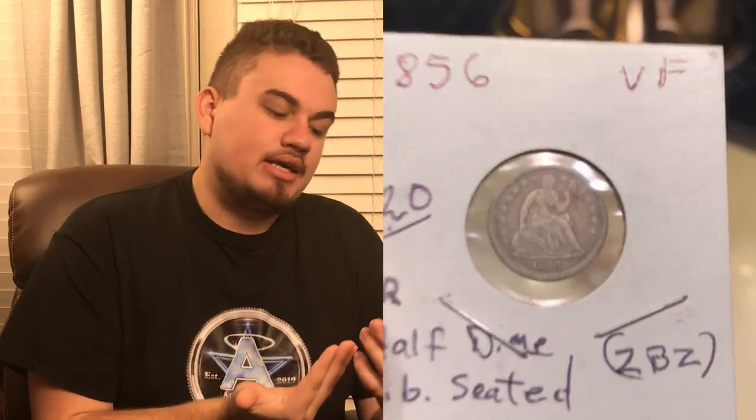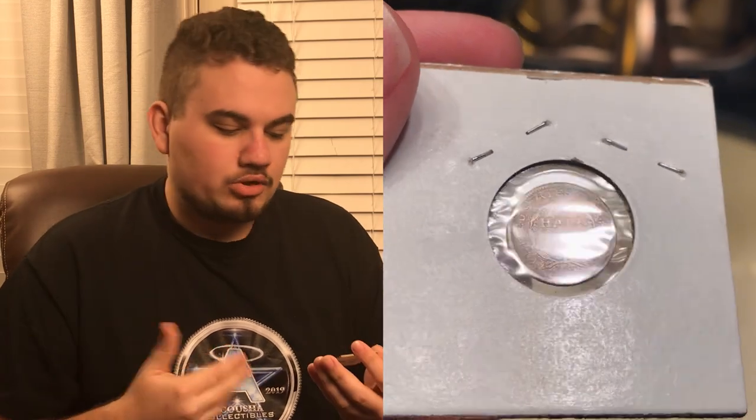The interesting part about this coin is that the dealer's neighbor passed away, and the 20th coin that guy had in his type set was this one. So you can see that 20 to the left of the coin there, which makes me really enjoy looking at this coin.